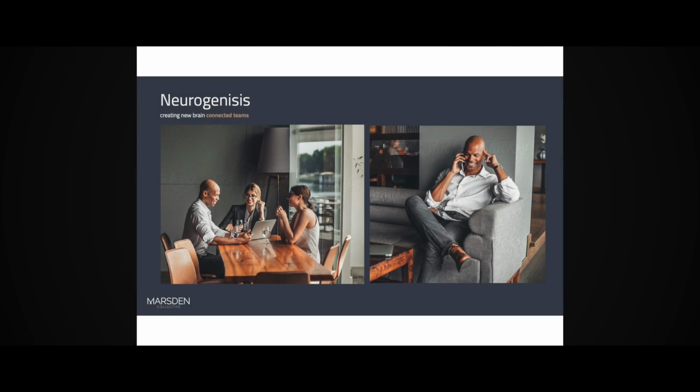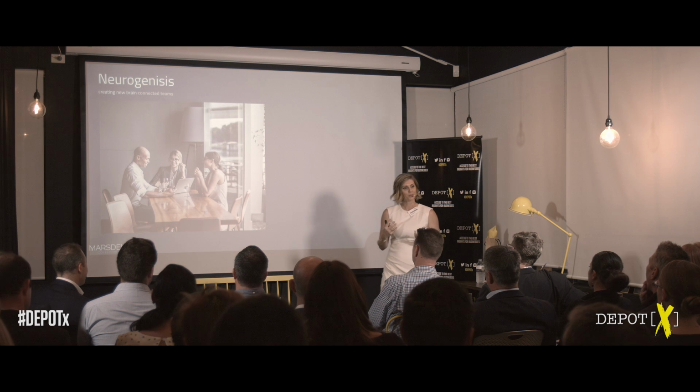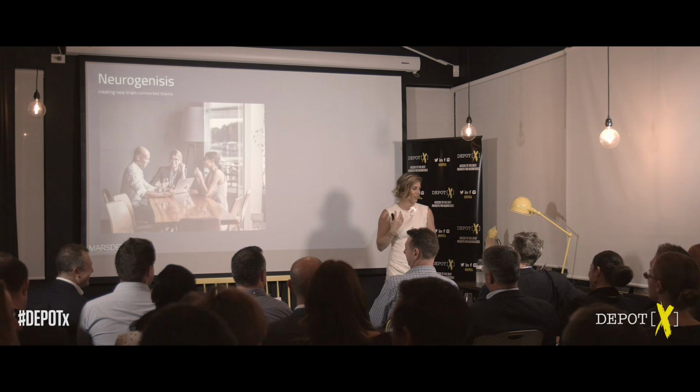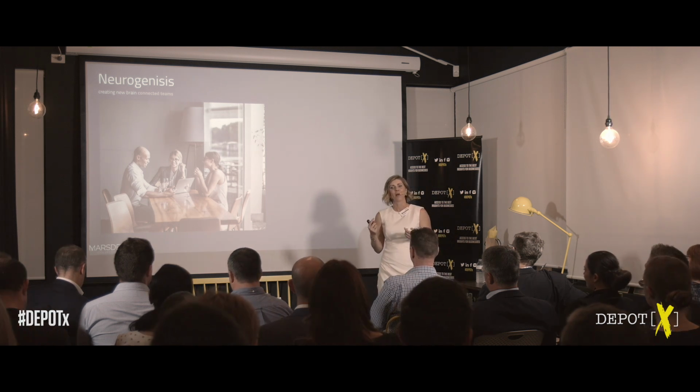So part of that is neurogenesis, and it's about creating new brain through connected teams. Now, this is actually something that John just said about eyeballing people, and there's actually scientific data that supports that. So by having face-to-face interactions, we're actually creating a new bit of brain. And this happens through what they call a retinal eye lock.